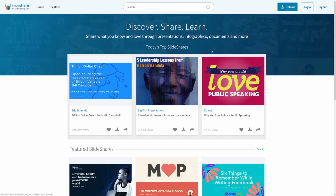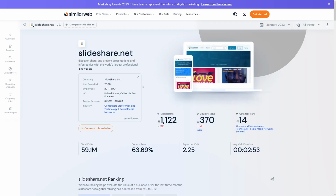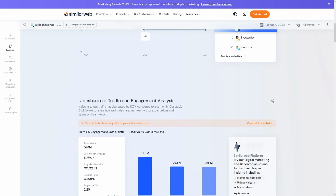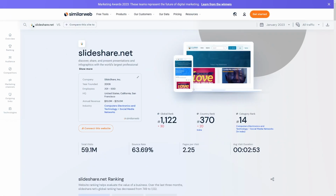So what you want to do is upload that in here by making yourself an account first and clicking on the upload button. When you upload that, well, it's going to reach over 70 million people. Well, that's a bit of a lie, because we have actually seen that it is 60 million people, but it's still good, okay? Maybe they had a lot more traffic in the past. Let's actually see that. Yeah, that was true. They had 80 million. Now it has come down to 60 million, but that's still good. A lot of people are going to see that.